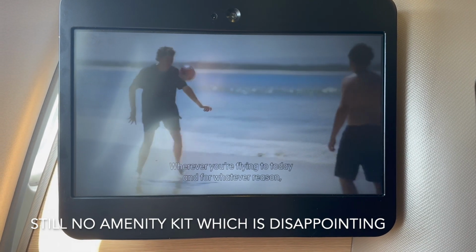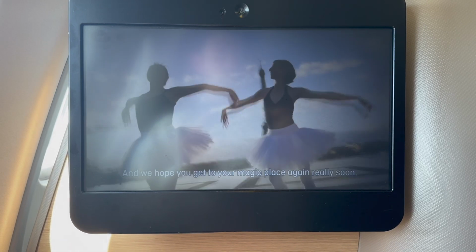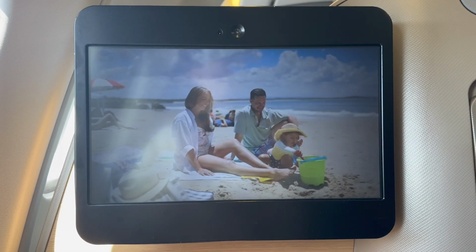Wherever you're flying to today, and for whatever reason, we hope your trip is a safe one, and we hope you get to your magic taste again really soon. Thank you for choosing to fly Qantas.